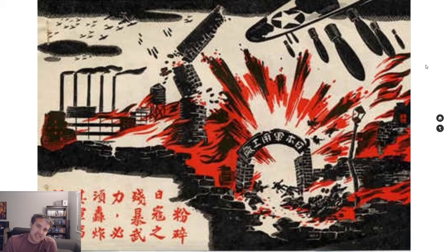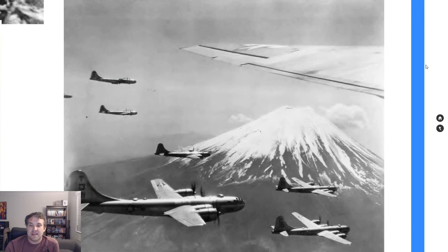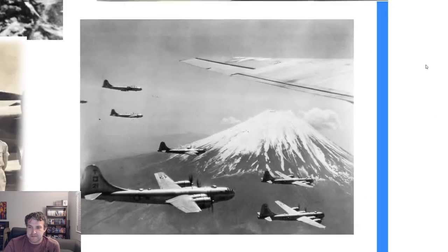The United States sent this around Japan saying, hey, people of Japan, if you live near a factory, it's probably going to get blown up. Like, don't work in factories if you want to save your life. But many Japanese people still continued to work to the end because the emperor asked them to. And here's American bombers flying by Mount Fuji near the city of Tokyo.